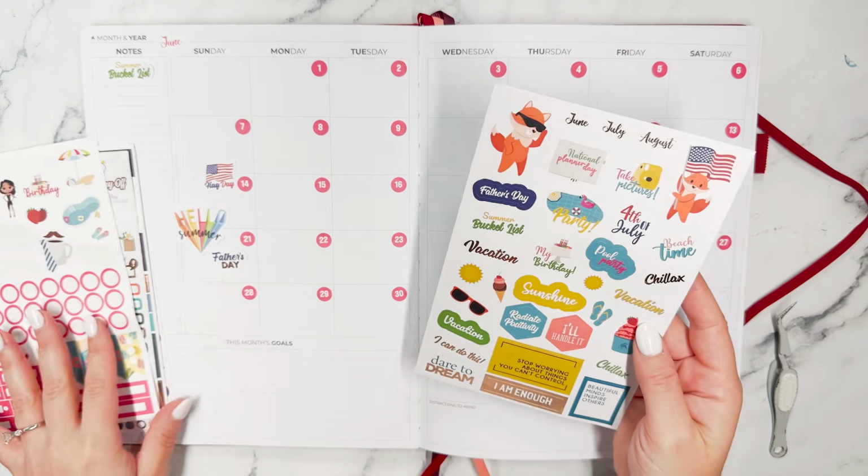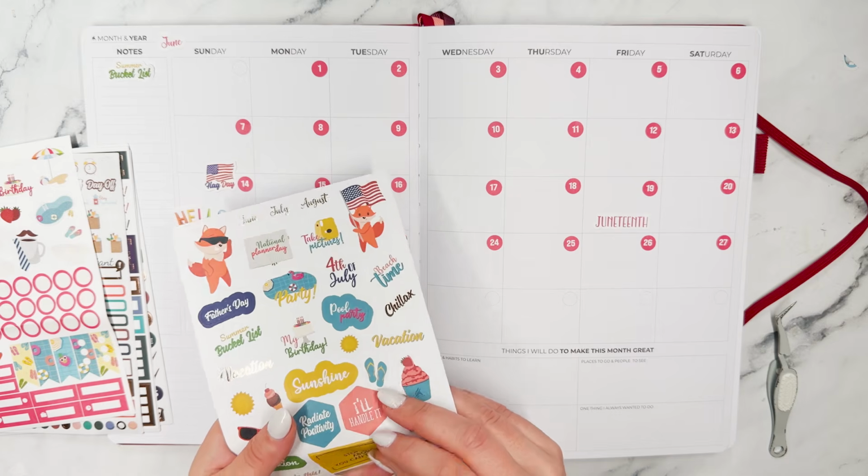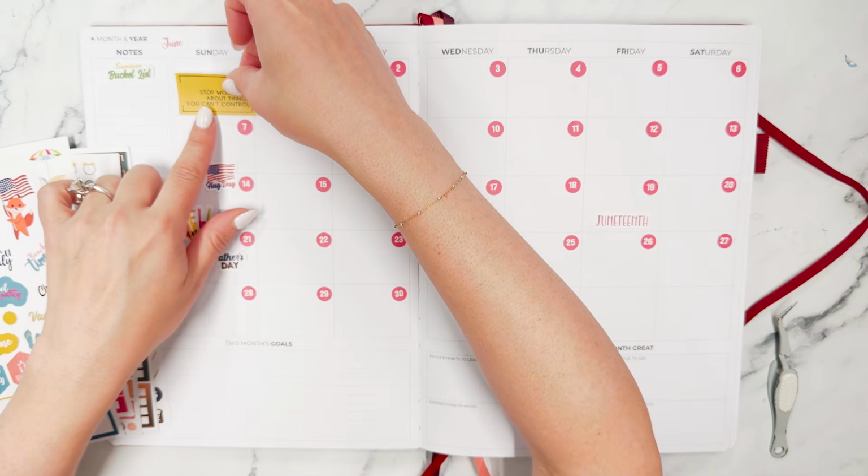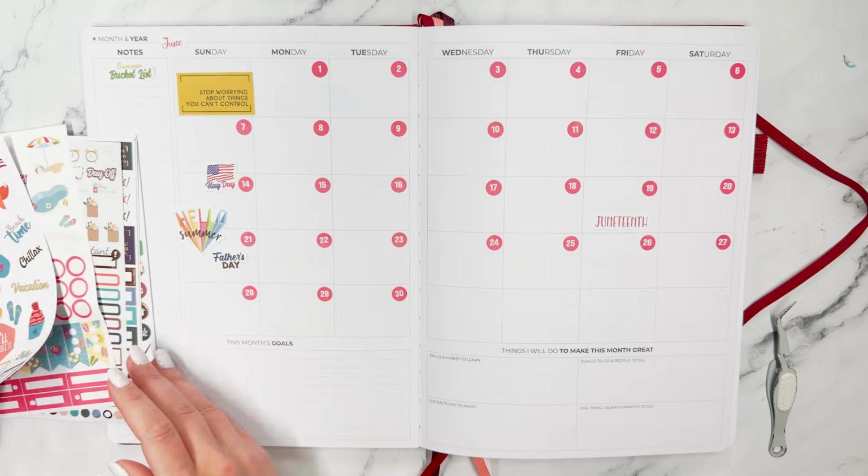I do also have some fun other stickers. So I really like this one. Stop worrying about things you can't control. It's kind of a nice reminder heading into a new month.